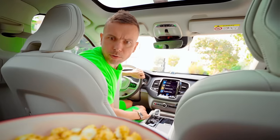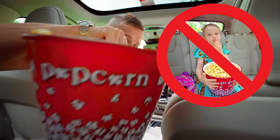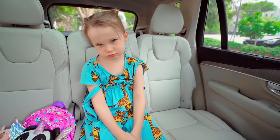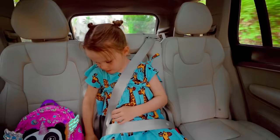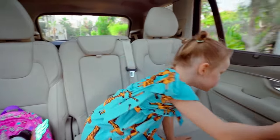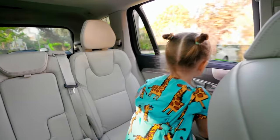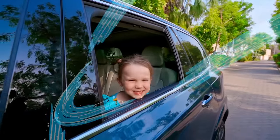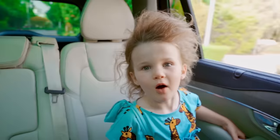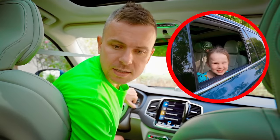Hey, that's my popcorn! By the way, it's junk food! You can't eat junk food! Give it to me! Steffi, kids are not allowed to open the windows. It's very dangerous.